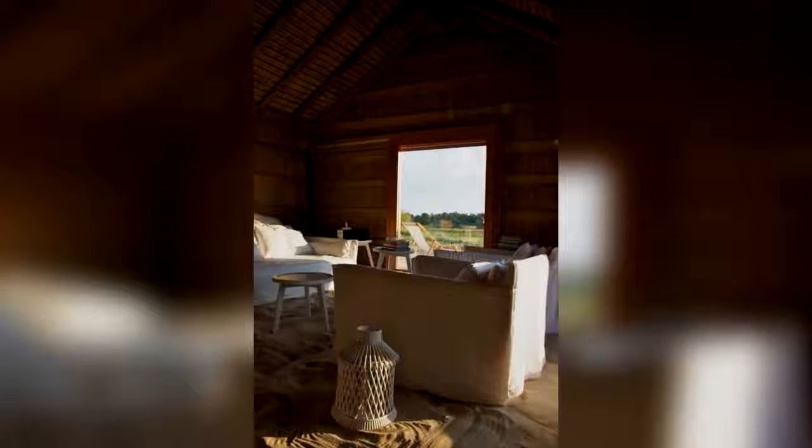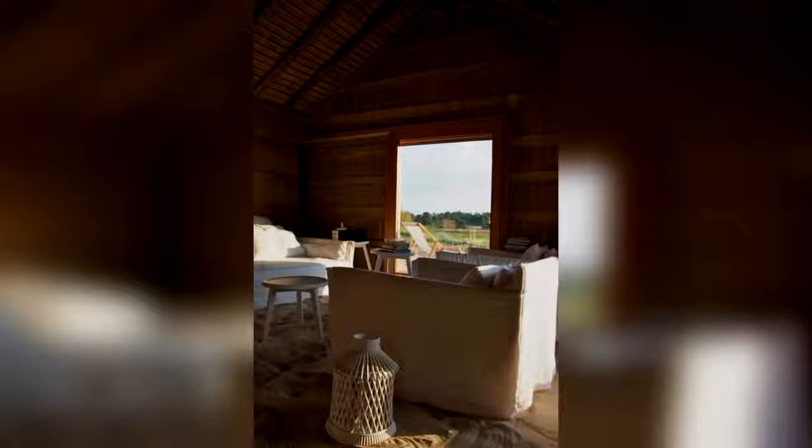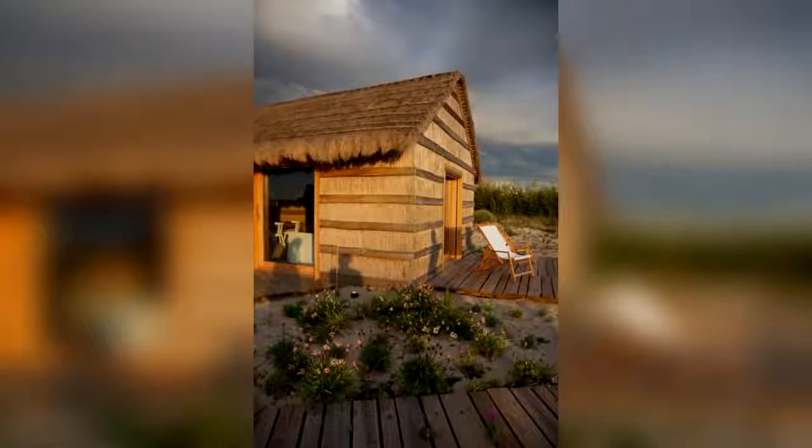You guys will see from the photos and stuff on screen, the house indeed does look very, very cozy. It's sort of like wooden based with like a thatch roof, I believe that's what you actually call it, and then inside it just looks incredibly cozy.